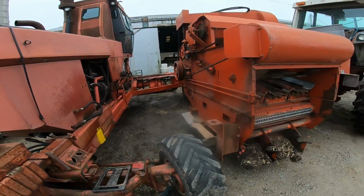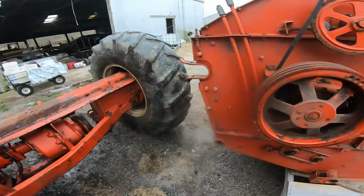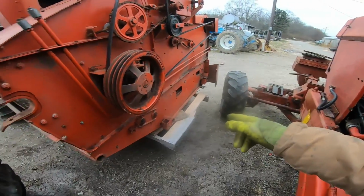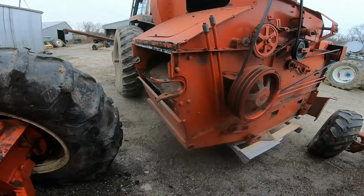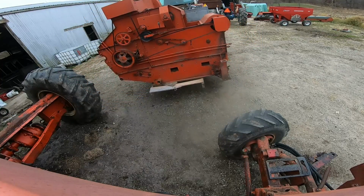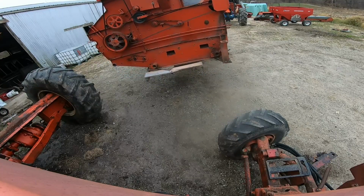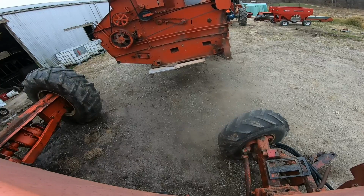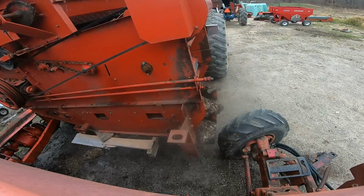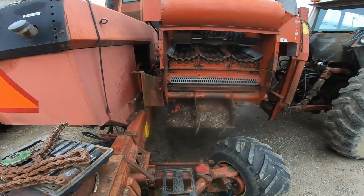Of course, there's never enough room on these things. We come up front. There's that, which I might be able to lift it high enough to get over the back tire and go super close up here. It's got to jockey around a bit more. Almost back. We're plenty close.